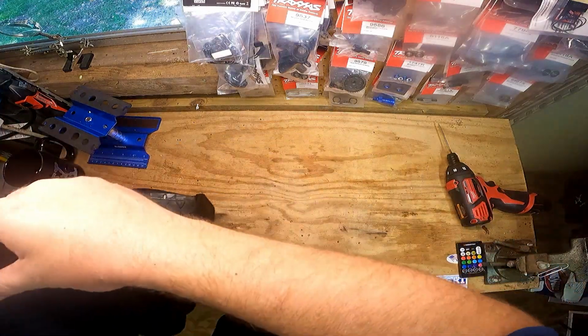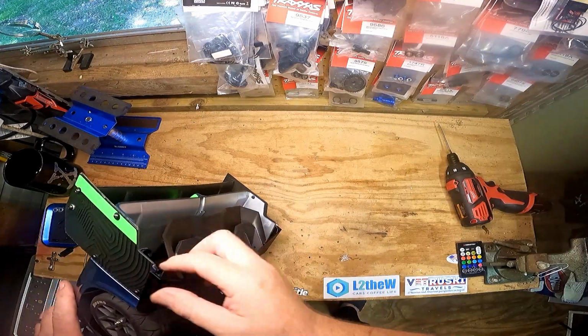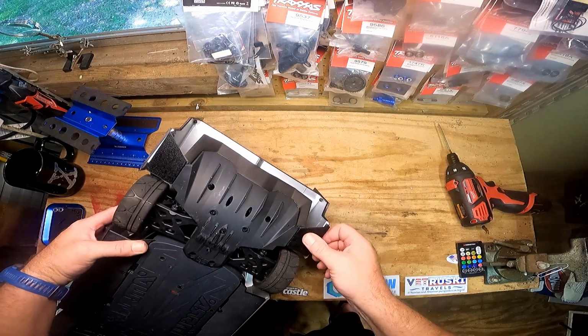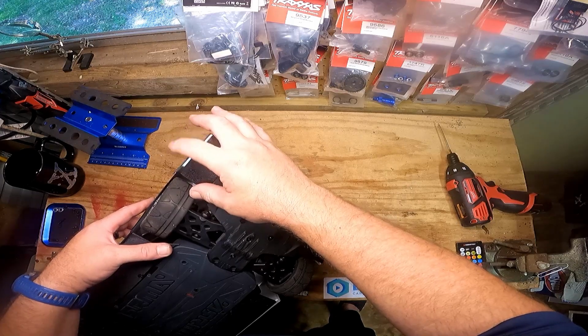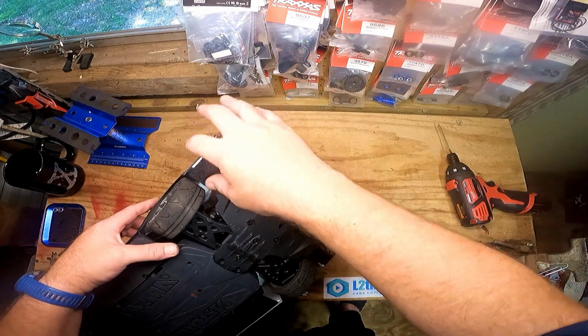I'm not quite sure what these things are supposed to do. Okay, so these back pieces here will help keep the body from flopping around and give it a little rigidity there.